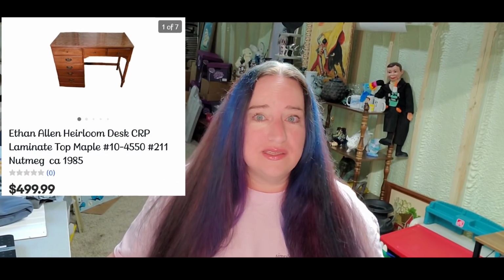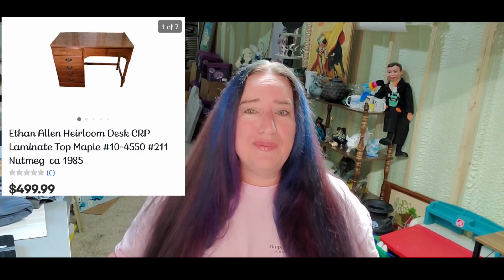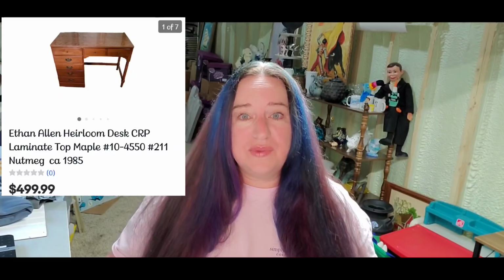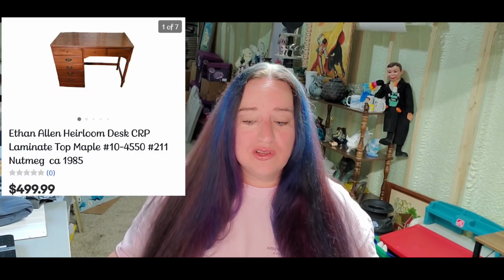So this Ethan Allen desk sold in under a week for $499.99. Full price. Buyer did not make an offer. And I paid $75 for this off of my local Facebook Marketplace. So $75 in, sold for $499, close to a $400 profit. The freight was $200, and they were actually in Daytona Beach. So they were only a couple hours from me, and I did debate driving it over there myself.